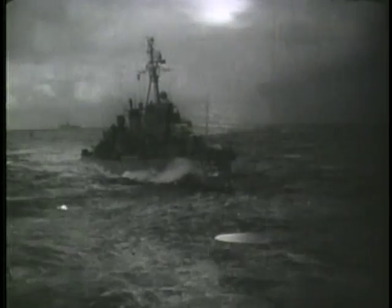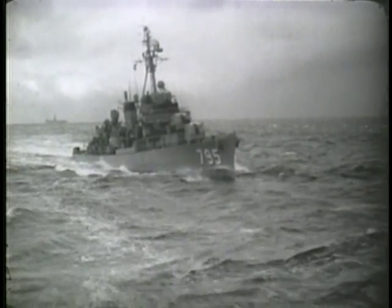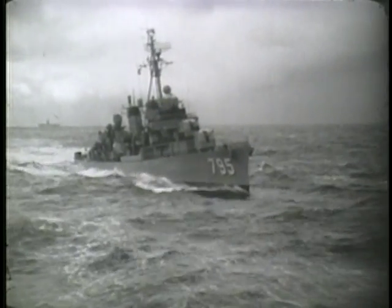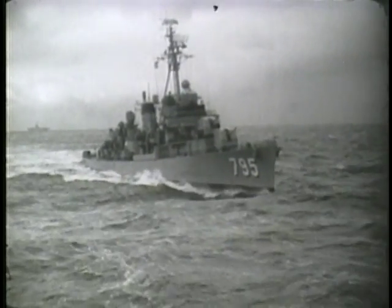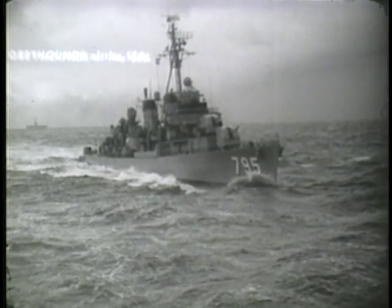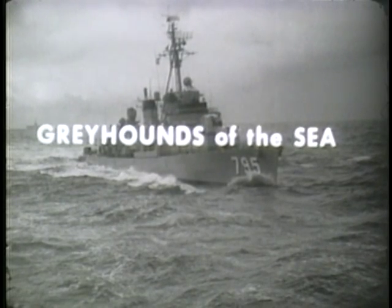They have called her Little Boy, Four Piper, Gut Bucket, and Tin Can. Ingenuity, time, and circumstance have made her not merely the most versatile, but pound for fighting pound, the most efficient naval craft ever devised. She's the American destroyer, Greyhound of the Sea.